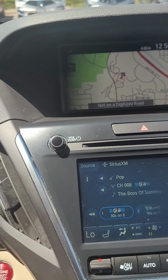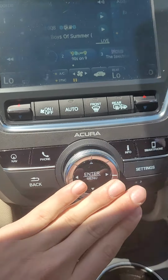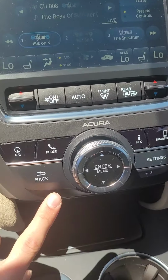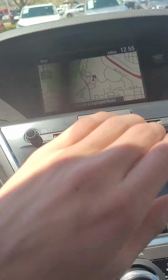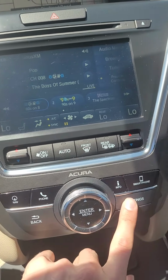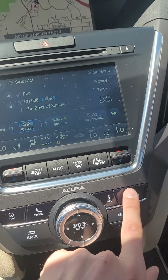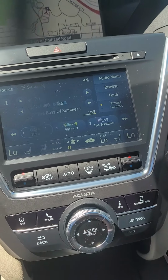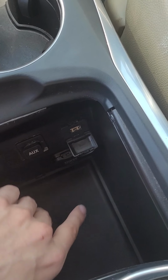Coming over here, you're going to see the navigation system. That is correspondent with this. This is not a touchscreen. This one is, but all these buttons correlate with this. Now you have navigation, Bluetooth, an information button, and then the smartphone button. What the smartphone button is for is Android Auto, Apple CarPlay, things like that. The plug-in for that is right here.